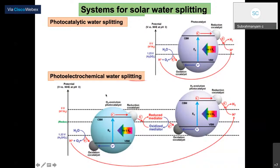So in this case, both hydrogen evolution and oxygen evolution are taking place on the same semiconductor. But in this case, the oxygen evolution and the hydrogen evolution are clearly separated by using some kind of a redox mediator. So the way it is shown here, the hole is present in the valence band, the electron in the conduction band.